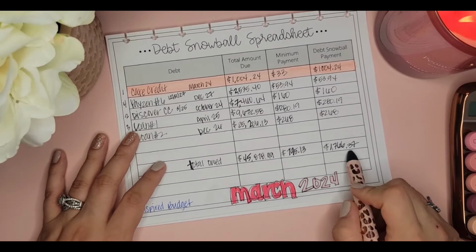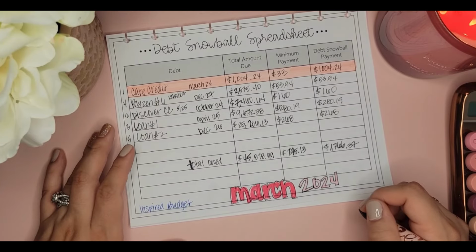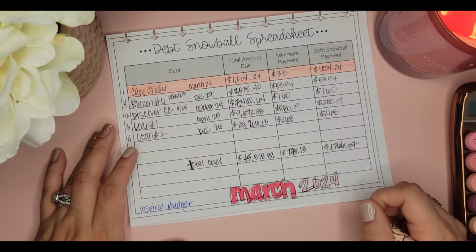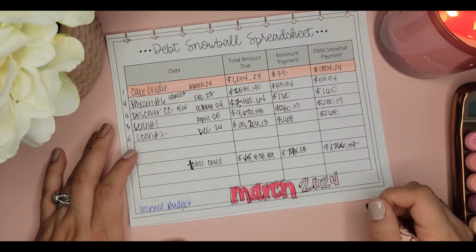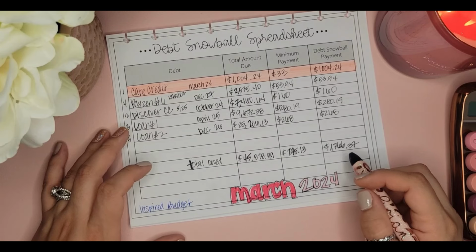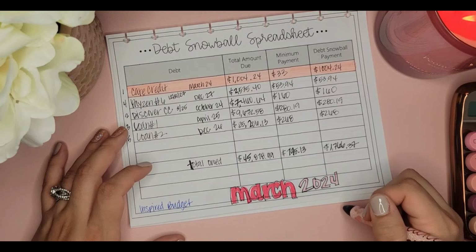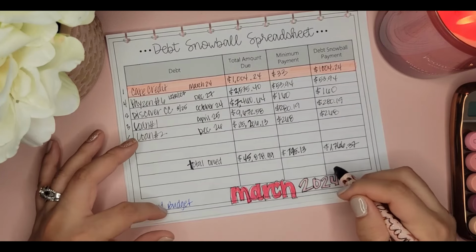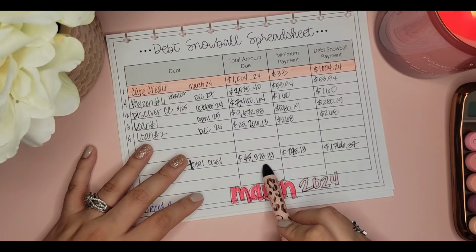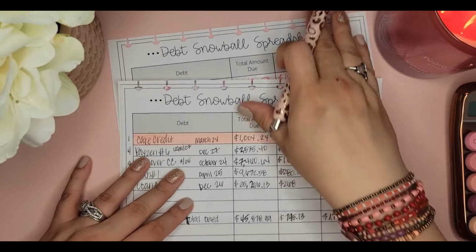So that's crazy, you guys. Like, imagine what I could do with $1,766 more a month. I could be saving, I could be doing other things, investing. I could be doing so much more than just paying bills and paying debt. So that's kind of inspiring to me. It's motivating to get this debt paid off. So let's talk about April, and we can see where we ended in March. So we started the month with $45,878.99. So I'll put that up on the screen and you guys can see that.